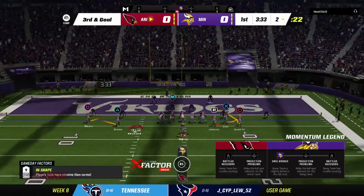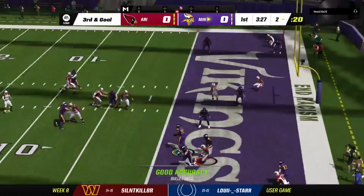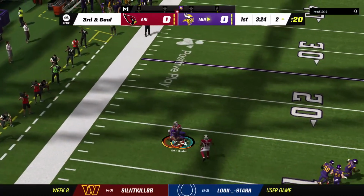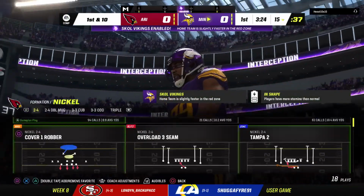No doubt about it, because to make that type of a drive and ultimately kick a field goal would feel very disappointing. But... And it's intercepted at the goal line. And the Vikings are going to take possession of the football as they force the turnover on the opening drive.